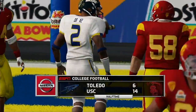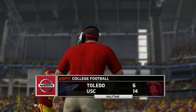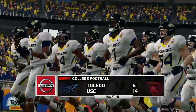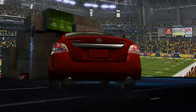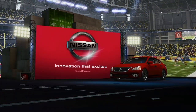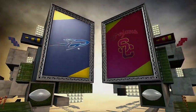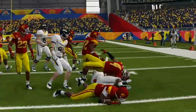We head into halftime with both offenses struggling. 14-6, USC. Glad to have you with us in the studio for the EA Sports NCAA Football 14 halftime show presented by Nissan. Innovation that excites. Reese Davis and David Pollock here, completely locked in on that first half.